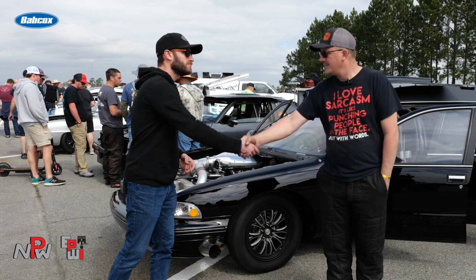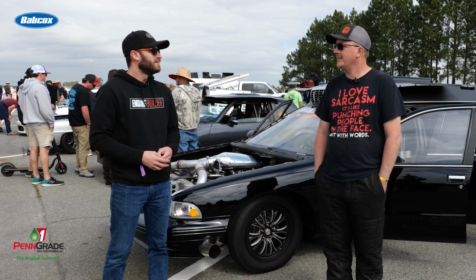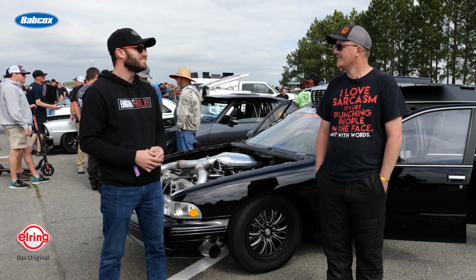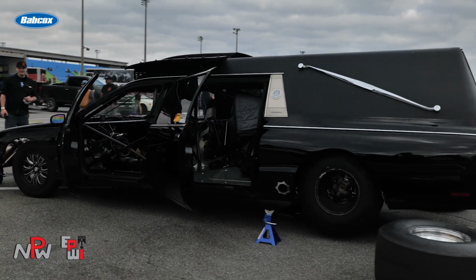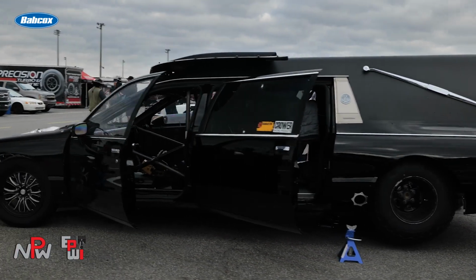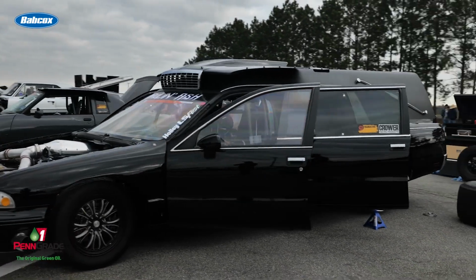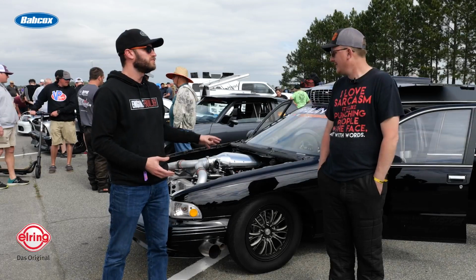Jason, thanks so much for giving us a little time today on an eventful and busy day 3 already. We've seen the hearse over the last few days, and can't stop taking pictures of it. Can't stop admiring what this has turned into. It's definitely turned into an animal. So we'd love to know more about it. If you could start with a little bit of background, just why you even chose a hearse to do this with, and then we'll get into the LS engine.